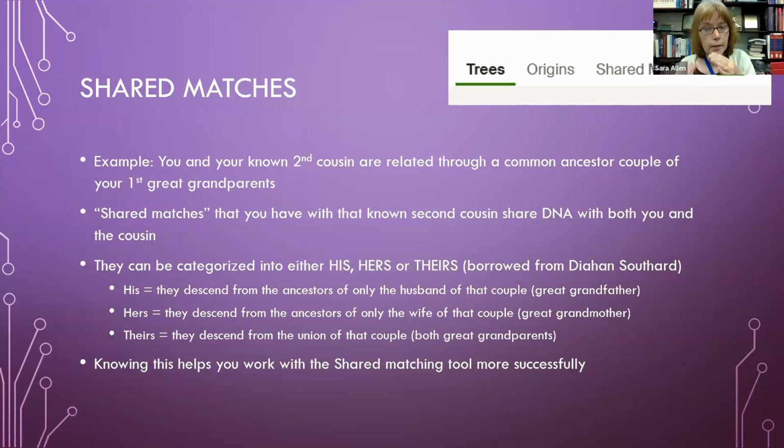Basically, that list of shared matches can be categorized into his, hers, or theirs. This is terminology that's borrowed from Diane Southard. She talks about this in some of her lectures, and it's a very helpful concept. If they are his, that means they are descended only from ancestors of the husband of that couple. So they're Allen matches, but not Browns, because the husband of my great-grandparents was David Allen. They'd be people matching further up David Allen's tree.